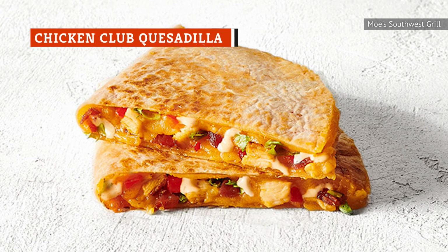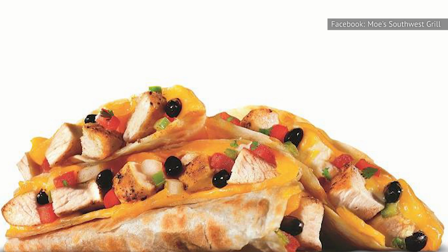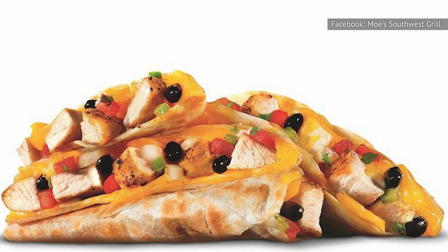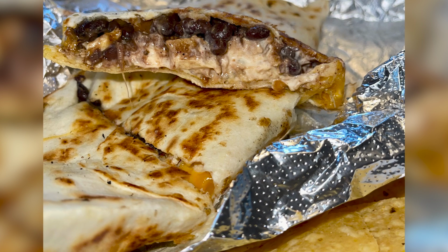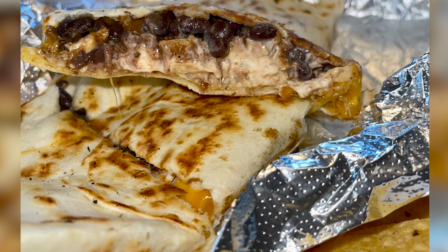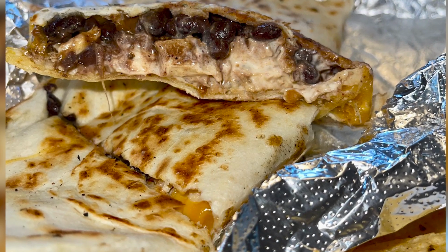Hands down, the most surprising win on the Moe's menu is its Chicken Club Quesadilla. Typically, the item comes with white meat chicken, bacon, shredded lettuce, shredded cheese, pico de gallo, and chipotle ranch dressing, which is a pretty good combination. In the spirit of Moe's love of customization, we altered the recipe a bit. We included white meat chicken, black beans, shredded cheese, bacon, and chipotle ranch.